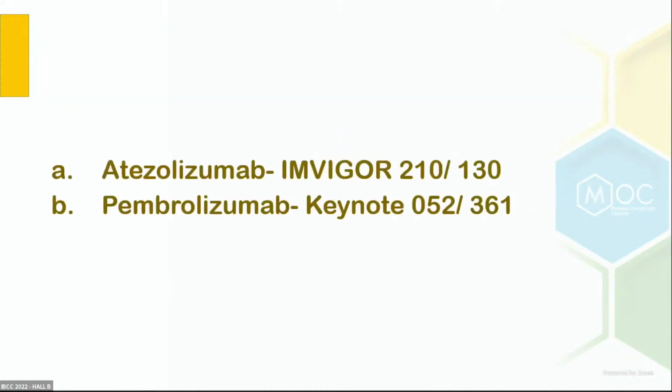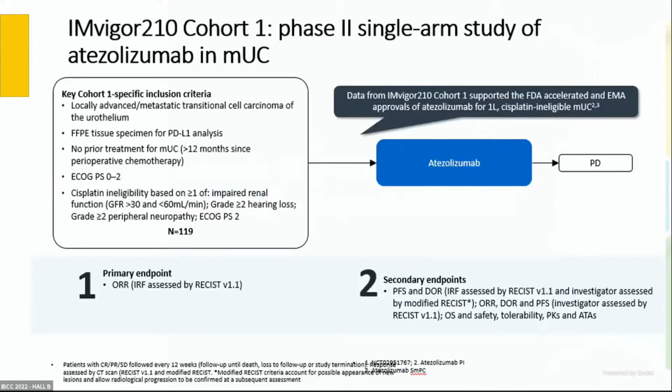So this first line data of atezolizumab has come from two trials, IMvigor 210 and 130, and the pembrolizumab data has come from Keynote 052 and 361.